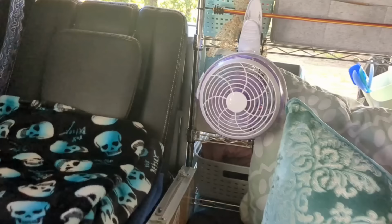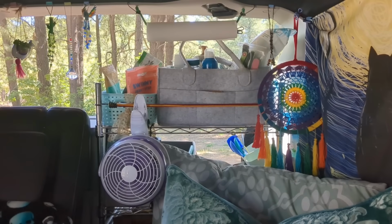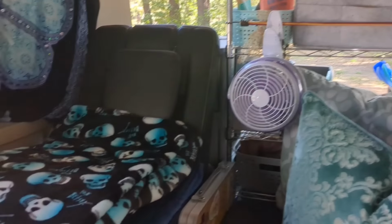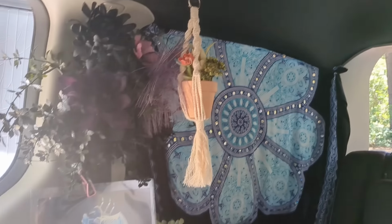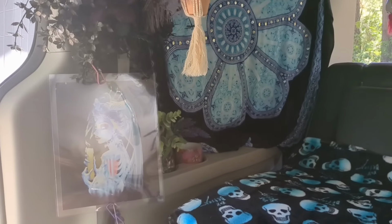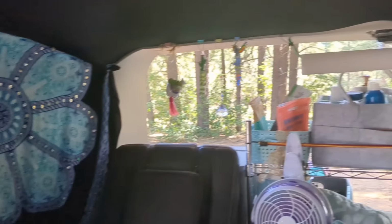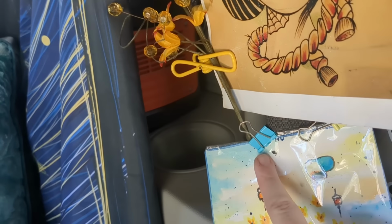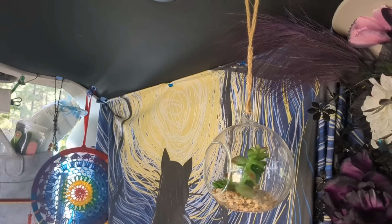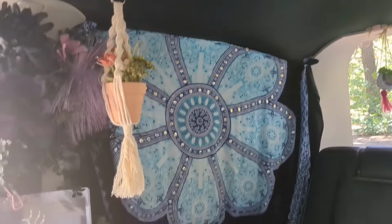So I sit on my bed like this most of the time, up against my orthopedic back pillow, which is great. Like I said, this is Winston's seat. I have a lot of decor in here. I'm kind of going for that gypsy caravan vibe. My tapestries are hung up with binder clips, which are these, and tacks. Tacks keep them from sagging.